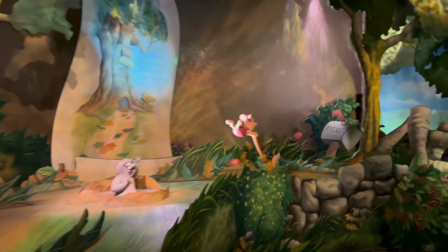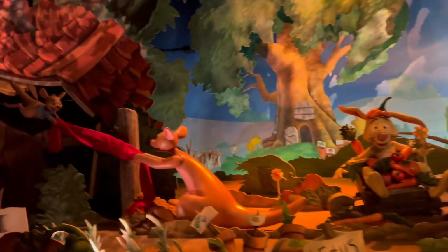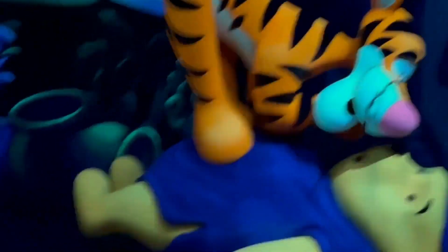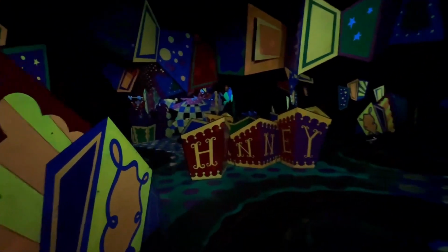Let's go see Winnie the Pooh. Here's the little honey pot that you get in. So on this, you're just going through a Winnie the Pooh story. It's great. Of course, Winnie the Pooh is plus-size friendly.